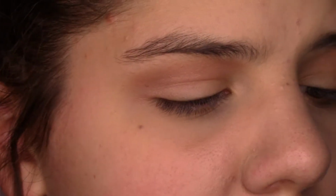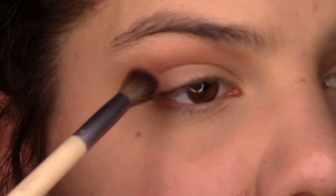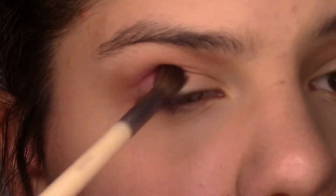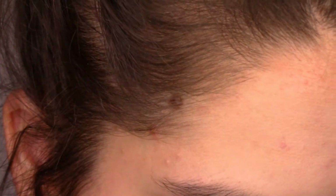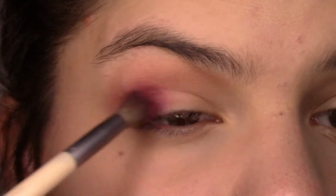So I'm going to take that pink shade on a smaller brush, and I'm going to do a halo eye today. So I'm going to put it on the outer corner. It's not as bright as I thought it was going to be, but that's, I guess, good. So I'm putting it on the outer corner.